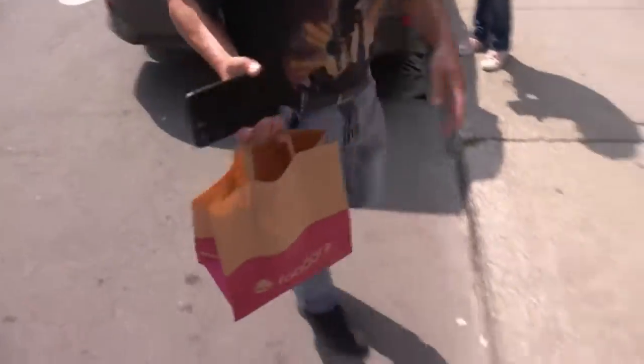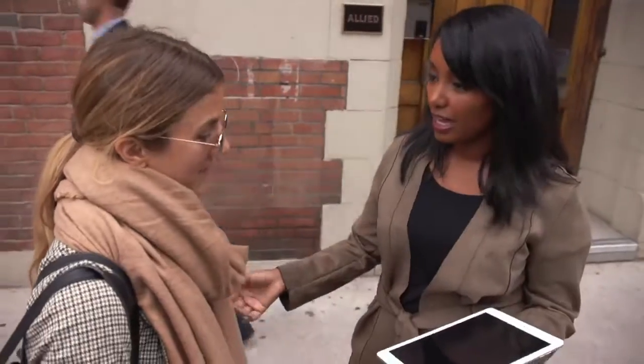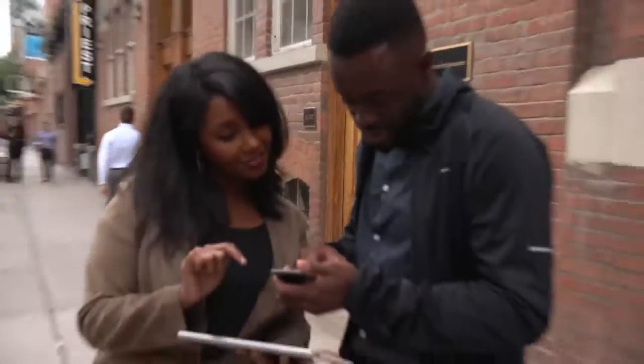So which is the best, the fastest, the cheapest? Which food delivery apps do you guys use? I use SkipTheDishes. Foodora. Uber Eats. Foodora. I use Uber Eats, so that's what I'm all about. Most of us don't know because we only really use one app.